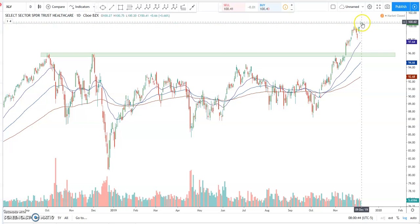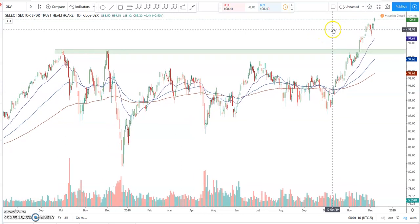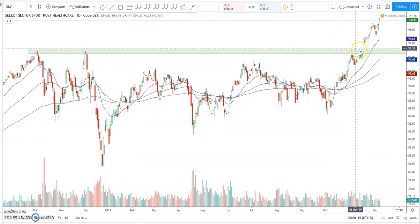Now, this little candle right here and how extended it is from its moving averages says maybe we're due for a little pullback. Maybe it needs to touch this 23-day EMA for it to move a little higher, come back into this range. I don't know, but it's moved a lot very quickly, and it is extended some. So uptrend is great, but if it pulls back a little bit, I think that would be just normal price action for any stock really or any index.